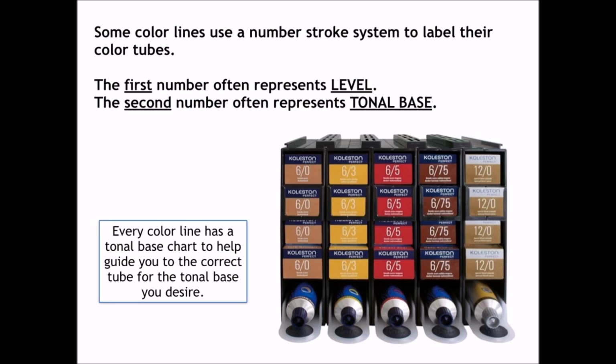Some color lines use a number stroke system to label their color tubes. The first number often represents the level, and the second number often represents the tonal base. Every color line has a tonal base chart to help guide you to the correct tube for the tonal base you desire. Just remember, you have to know and understand color theory and the universal color wheel to guide you to know which tonal base you need to choose.